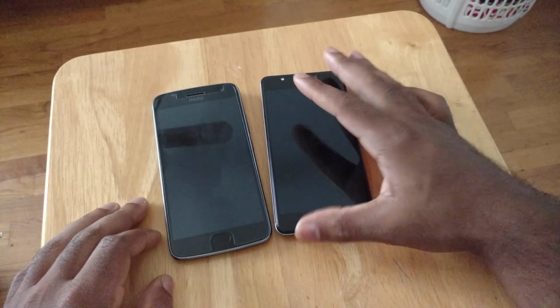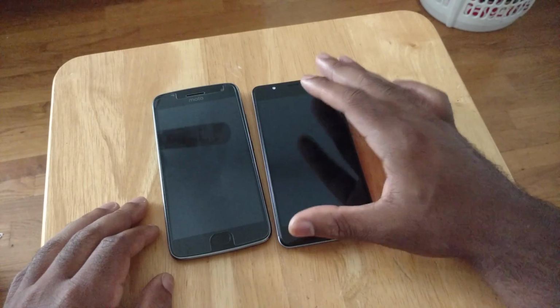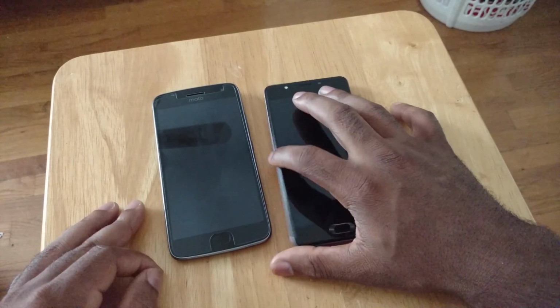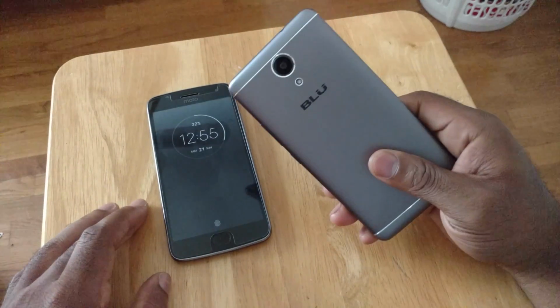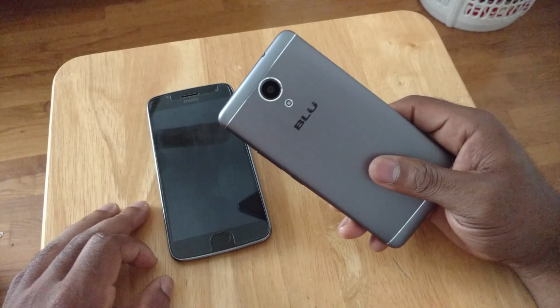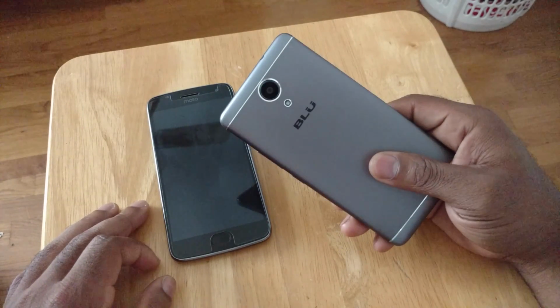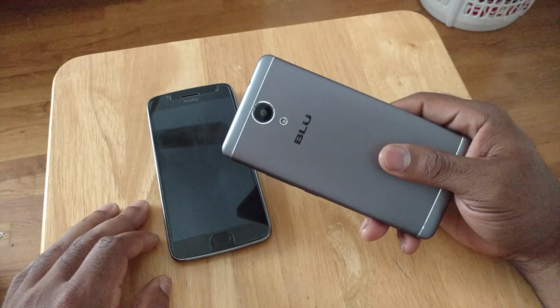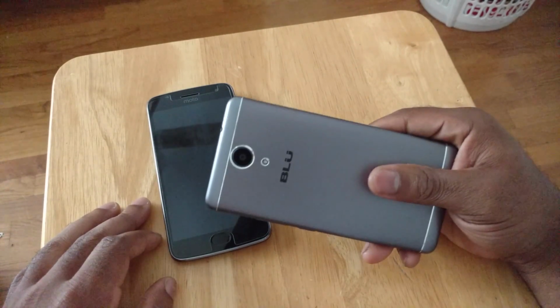Now I do want to point out, now that I brought this device back in, there is a little bit of a heating issue while charging. The device does get quite warm, so I do want to point that out. It's not uncomfortably warm, but it did get noticeably warm. If you guys are uncomfortable with that, please return your devices or reach out to your manufacturers.